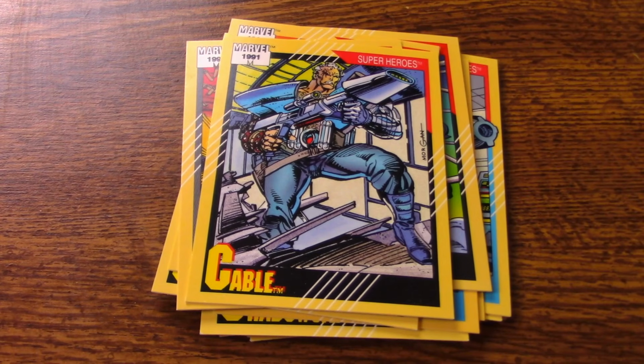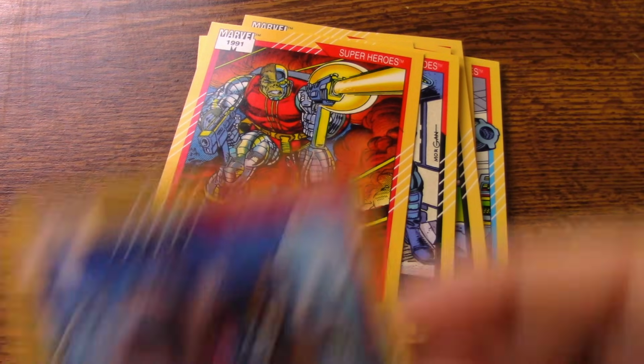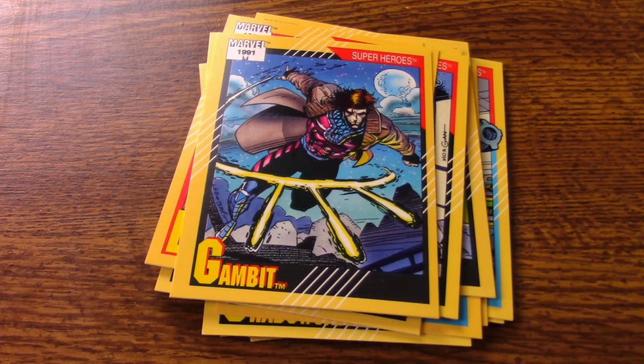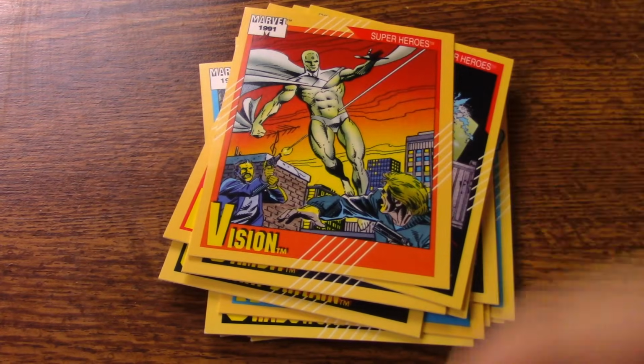Back to the X-Men with Cable. Did you know that Cable has a cybernetic arm, leg, and eye? Whoa, Deathlok rocking number 16 here. Did you know he weighs 825 pounds? Must be all those metal parts. Number 17, Gambit. 18, Psylocke. We've got the Vision coming in at 19. The jewel on the Vision's forehead is a battery that absorbs solar energy that powers him.